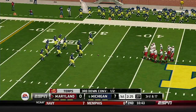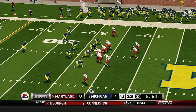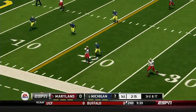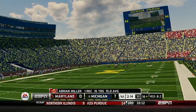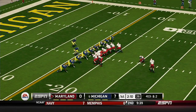Third and long here, and they hope to convert another one and keep this drive going. The crowd really making it difficult. He's knocked out of bounds at the 18-yard line. I know the defense would have liked to have prevented such a big game, but the important thing is that they held and brought up fourth down.